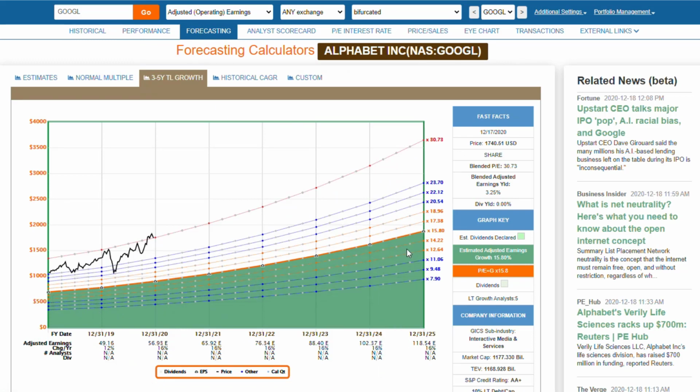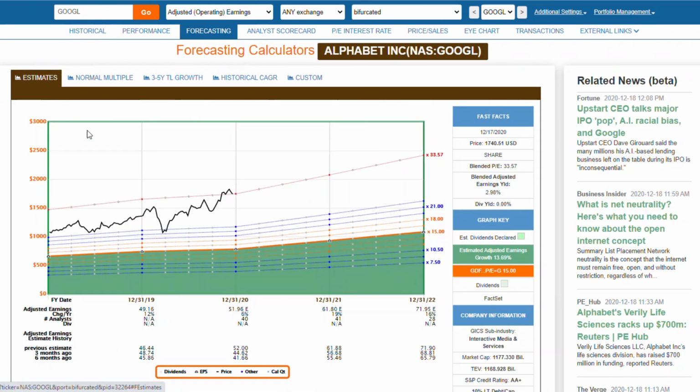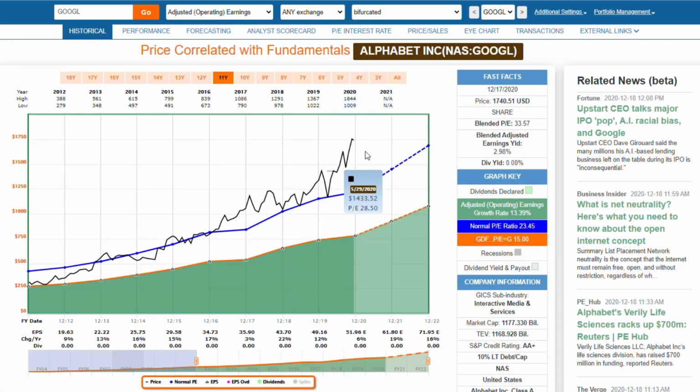This company's long-term trend line is expected to grow at 15%. That's phenomenal. The more normal growth rate for the nearer term is about 13.7%. These are great numbers for these great companies, but the point is these stocks are trading at extremely high valuations relative to what their earnings capabilities are going to be. Even with forward earnings, these stocks are still expensive.